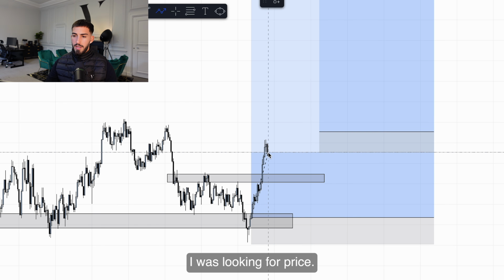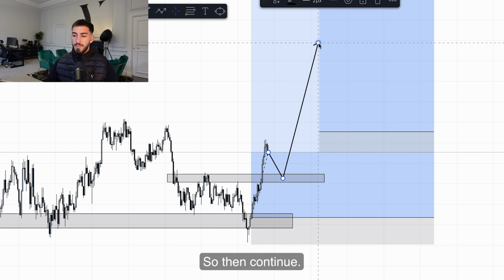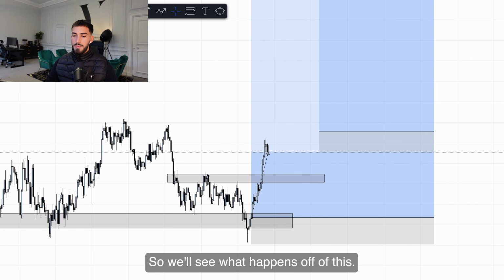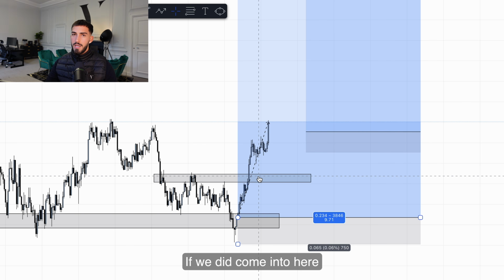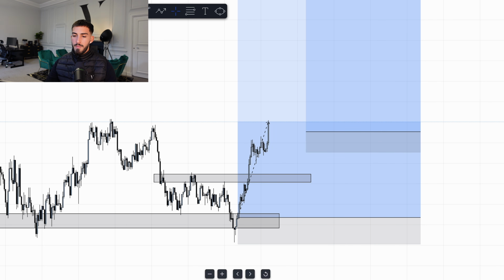Originally, I was looking for price to pull back to here for a retest, for a scaling position to then continue, but it's not always going to respect that level, especially when the market is so heavily bullish. So we'll see what happens after this. As you can see, we tried to push down, we tried to push lower. If we did come into here, I probably would have bought it, but this was not good enough of a pullback for me, so I left it.